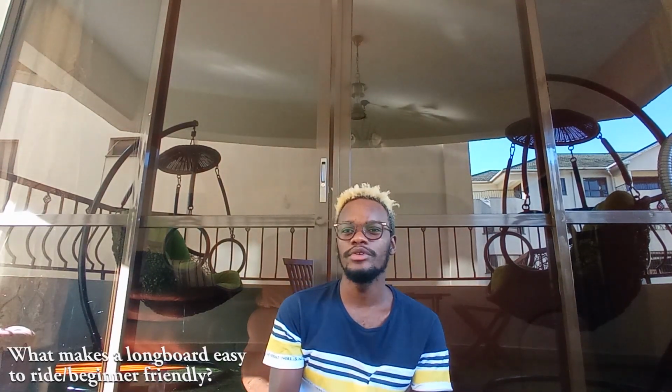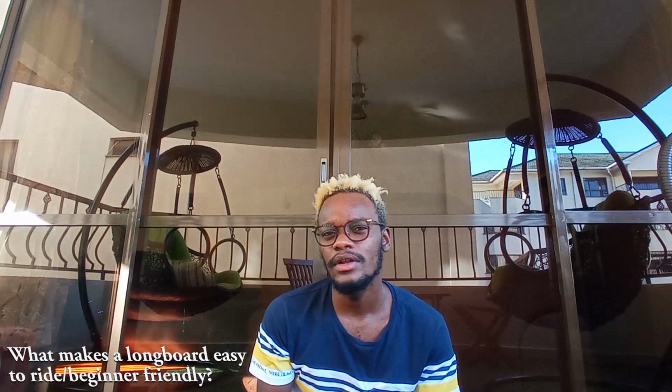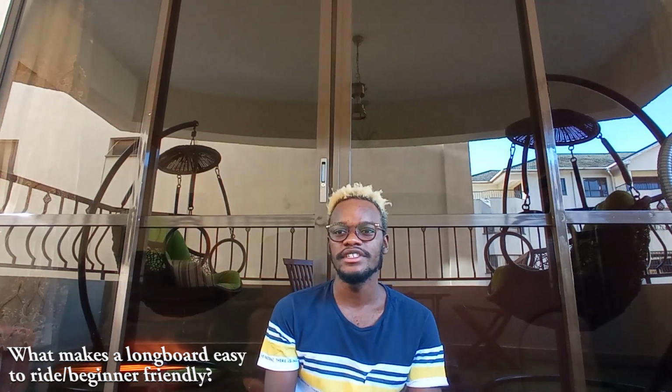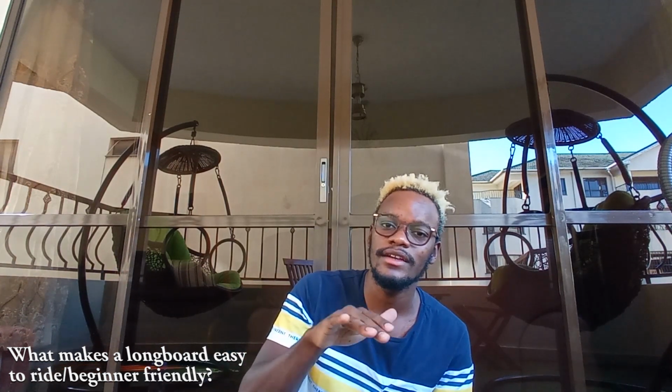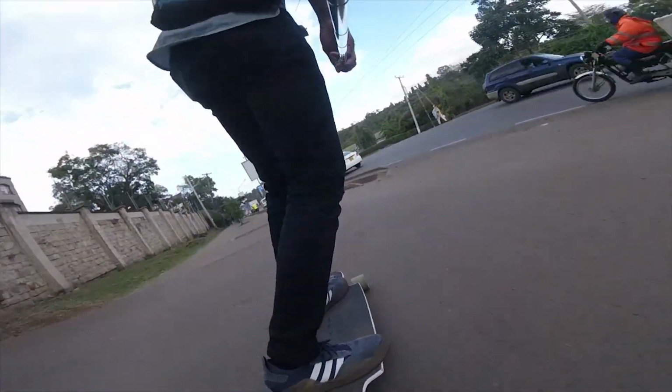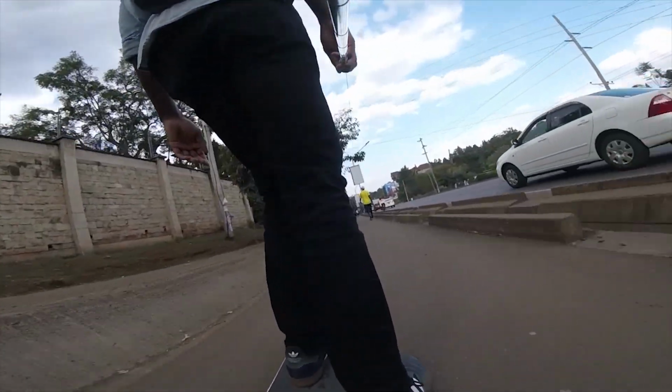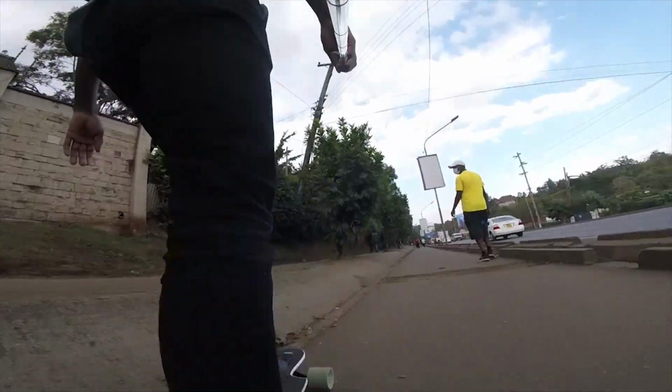Okay, so next we're going to be talking about what features make a longboard easy to ride, or what features make a longboard beginner friendly. So first we're going to be talking about a low standing platform. A low standing platform is basically going to make it very easy for you to push and for you to foot brake. Because the standing platform is lower and closer to the ground, you don't need to reach as far in order to push or in order to foot brake. And this just really makes the longboard a lot easier to ride.